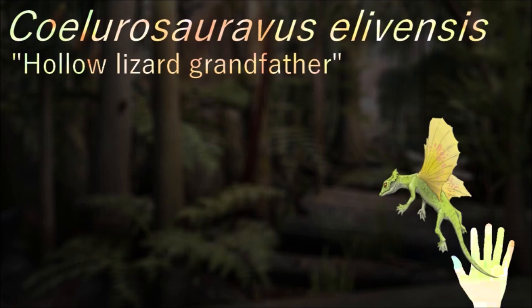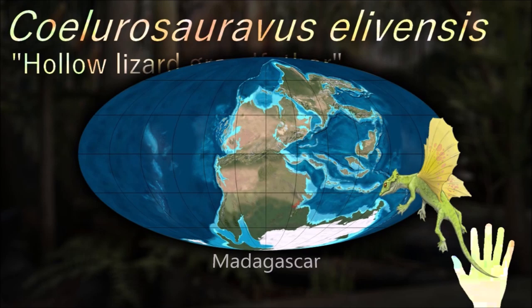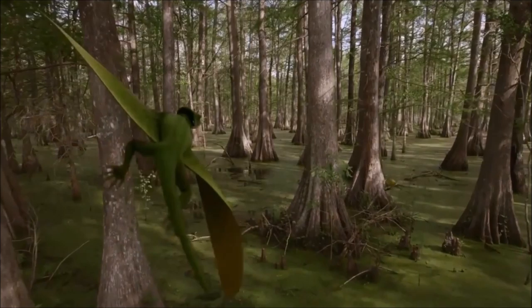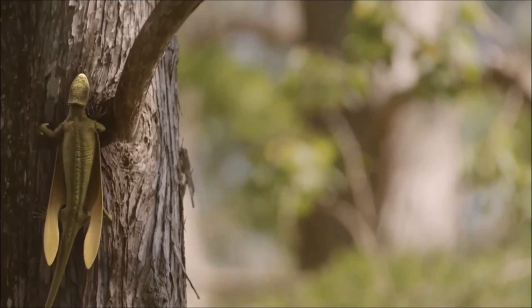Coelurosauravus possessed long, rod-like ossifications along the edge of the body. These bony rods were not extensions of the ribs but were instead newly developed bones derived from the skin of the animal, a feature which is unique to the genus and its close relatives. It is believed that during life, these structures were covered with skin, forming wing-like surfaces which it could use for gliding.